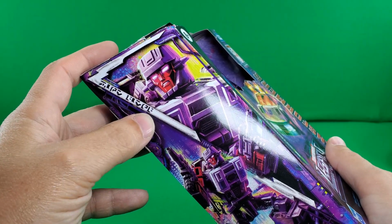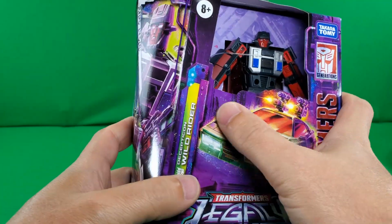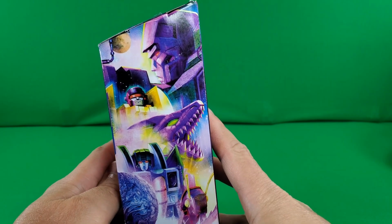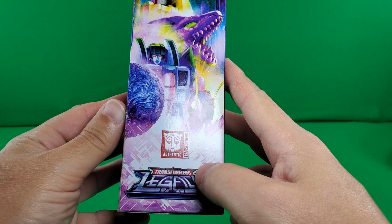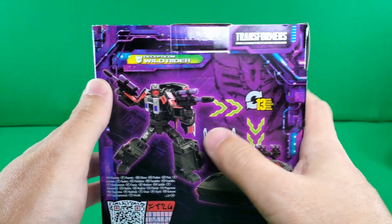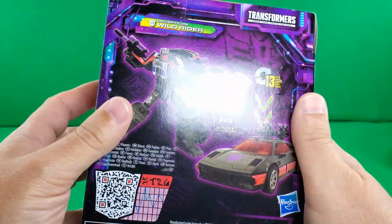Some Cybertronian writing there. It probably says Wildrider, and nice artwork of Wildrider in his robot mode. And I forgot to talk about the nice artwork there of him in his alt mode, and the Decepticon version of the Legacy artwork. Authentic Transformers Legacy. On the back, Transformers More Than Meets the Eye. Decepticon Wildrider. Nice renders, most likely.